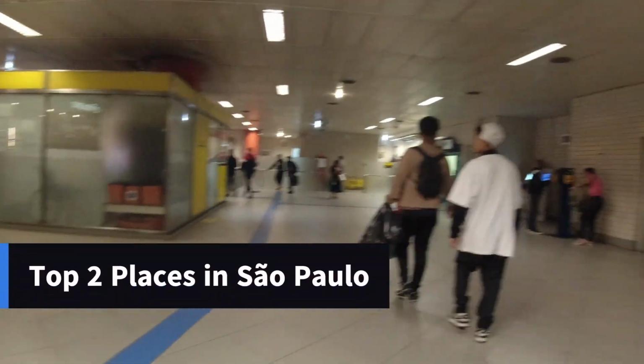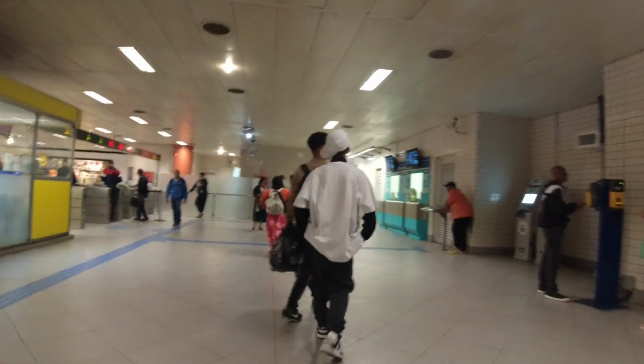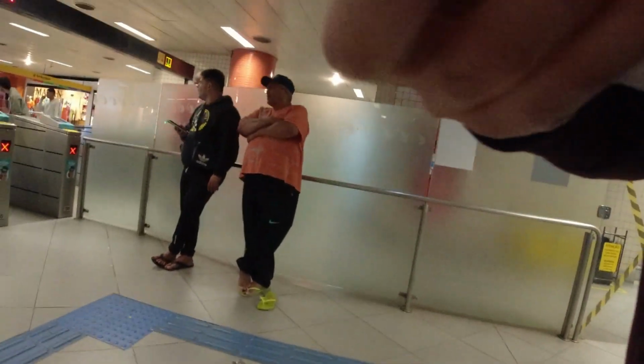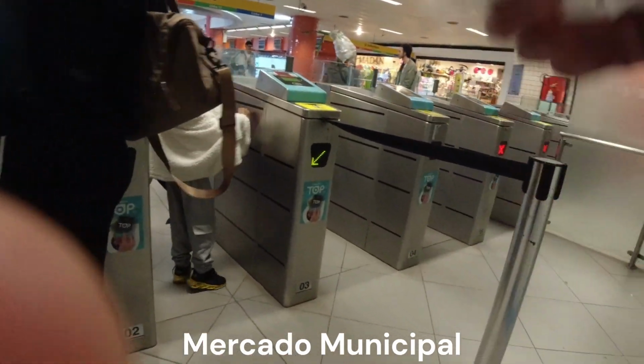Hello guys, I'm at Paulista subway station in São Paulo, and I'm about to go downtown to have some fun and visit places like Mercado Municipal and Farol Santander.